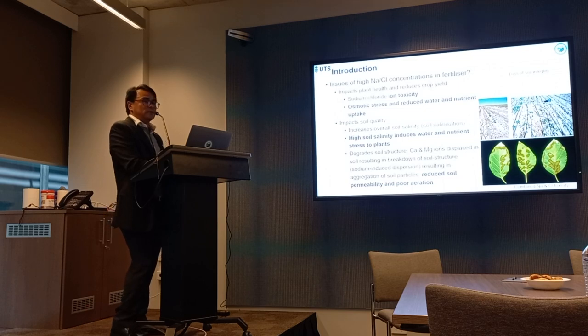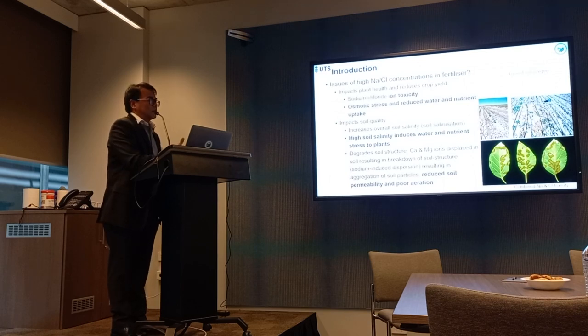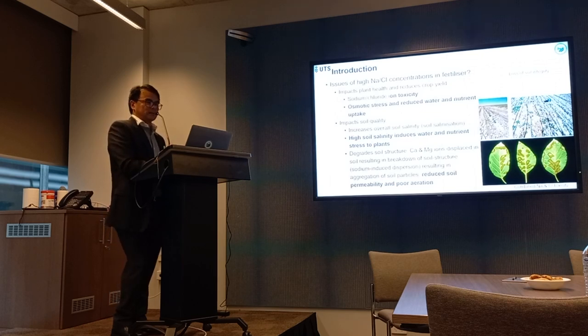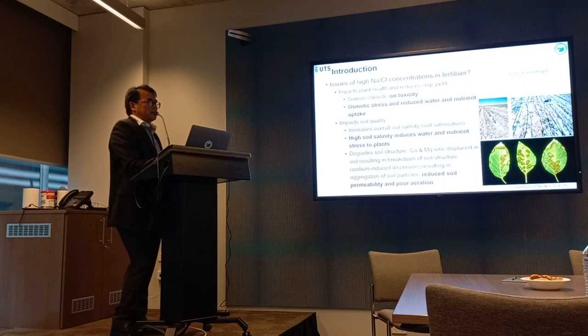milligrams per liter. The issue with sodium and chloride is ion toxicity. If you have a lot of sodium, there are three things that impact: ion toxicity, then osmotic stress induced in the plants, which results in a reduction in yield. The other problem is soil degradation, as sodium displaces magnesium and calcium in the soil. It degrades the soil quality and results in aggregation of soil, reduced soil permeability and poor aeration. So these are some of the problems.